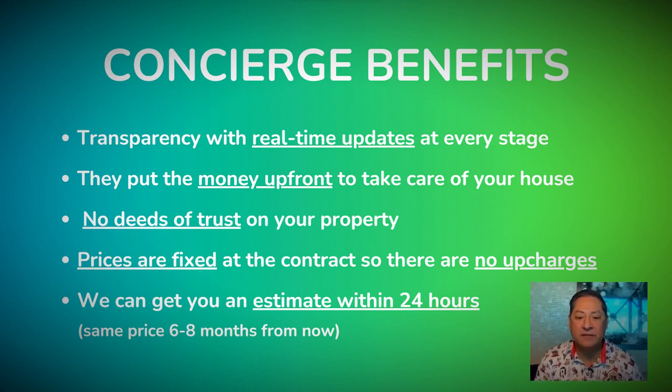And the prices are fixed when the contract is signed, so there's no upcharges for zip code or seasonality or even the workload in the pipeline, because some contractors, when work is slow, they charge less, and as they get busier, they charge you more. And you get to get your home market ready quickly with zero due until closing, with no hassles to you. And we can get you an estimate within 24 hours. The price you get today is the same price 6 months from now, 8 months from now. So it's not a stressful now or never, do this deal today kind of thing.